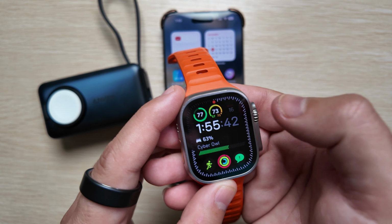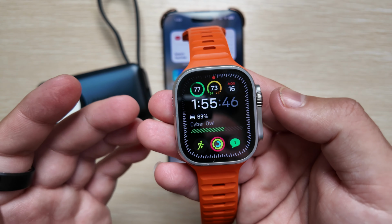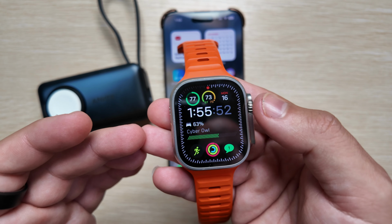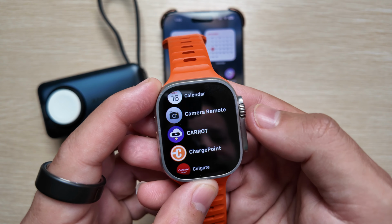Aside from that, actually just jumping around again, you can see it is running smoothly. I did have an issue with battery life being horrible on this watch when it was running 11.2. It just would die too quickly. I'm hoping that this will be now improved here as well.